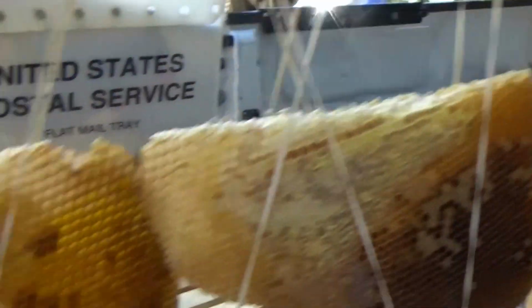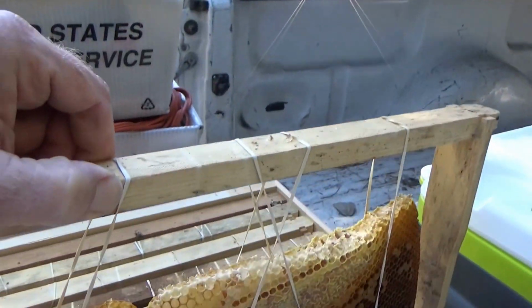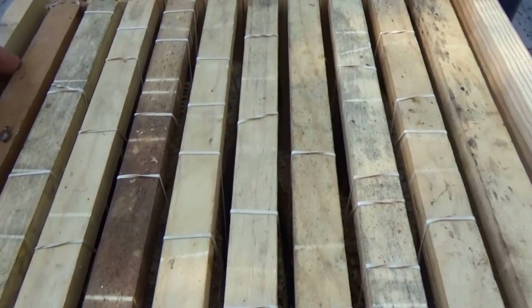Whatever they had, they're getting it right back. It's just a little bit changed up. All right, let's go look at the bees. So we had eight frames of comb that we got in there. So let's go look at the bees.